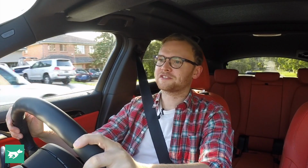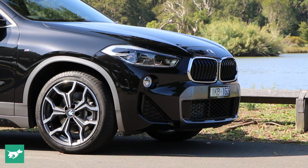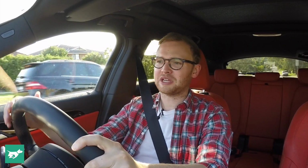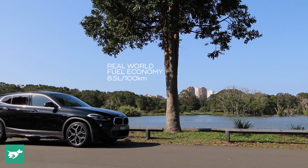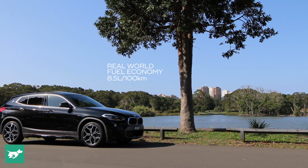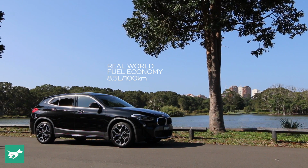The biggest criticisms would be that with over 140 kilowatts of power, the front wheels do get pretty chirpy in the 20i. Having all-wheel drive would have helped that. And in fact, there isn't going to be an all-wheel drive petrol, at least in the next few months, which is a bit of a shame. At least fuel economy is nothing to complain about. BMW claim 6 litres per 100 kilometres, and we've actually been getting in the low 8s around town, which is pretty good, all things considered.